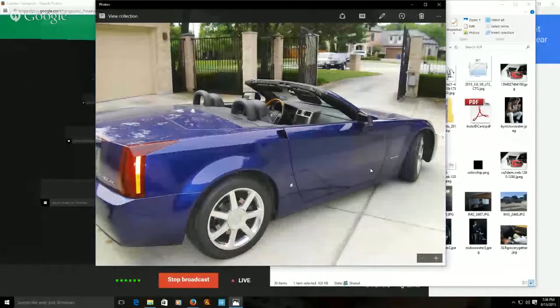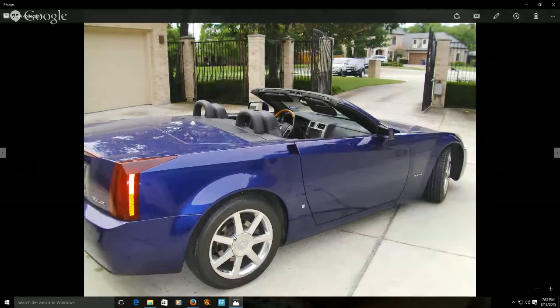Let me do a screen share so that I can show you an image of the car. So you're going to see some mechanics here, and I apologize for that. That's what the car looked like from the eBay ad. So this is one of the pictures that attracted me to the car. It's a xenon blue XLR.